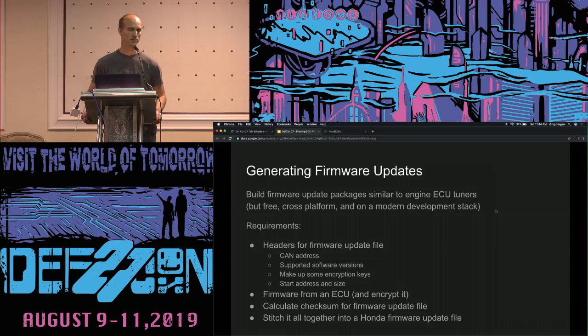So you don't need a whole lot of information. You just need whatever is in that RWD file. You can just make up some keys. You do have to be able to figure out how to get firmware off of an ECU maybe, or you could start with one of those RWD files if you wanted to, just to play around with generating your own. But you got to be able to get the firmware. You have to be able to encrypt it, since it's encrypted in these RWD update files.